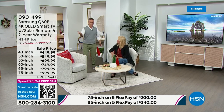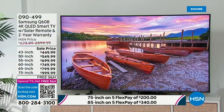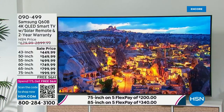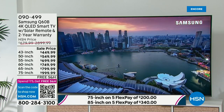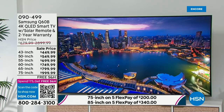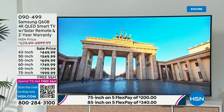And to be honest, look how many sizes we have. It's not just for the big great room. We have sizes for every room and every apartment. If you want to put one in your bedroom, get the 43-inch. The savings on the 43-inch is $230, and I have less than 100. If you want the 50-inch, again, that's a $230 savings, and I have about 140 for the entire day. If you want the 55-inch, that's a $250 savings, and I have about 130 of those.